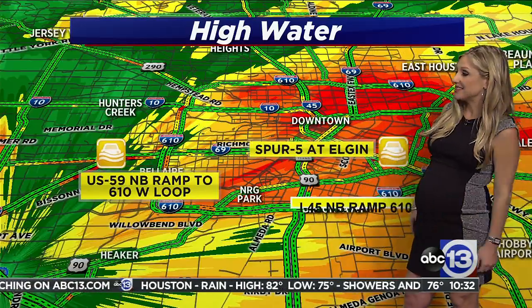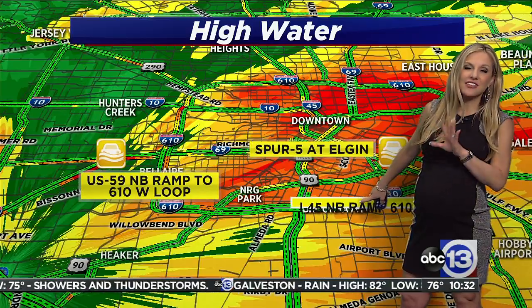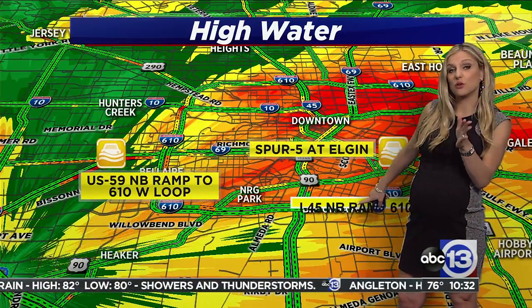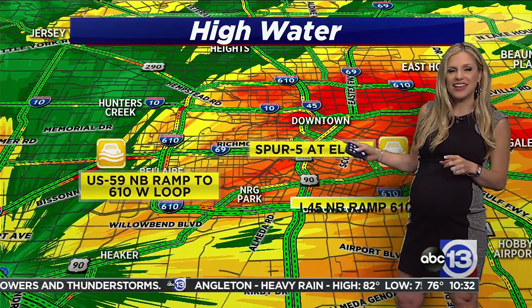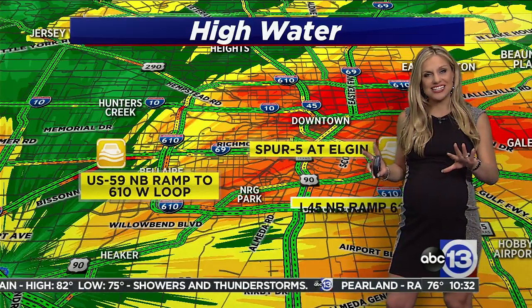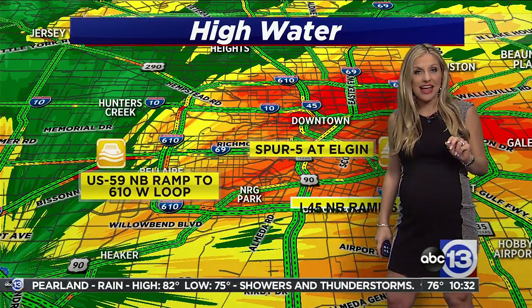45 northbound, the ramp to 610. That one is mostly clear, but there's still a little bit of water on the feeder road and also on the shoulder road lane connecting you between 45 northbound and 610. Spur 5 at Elgin, that low-lying area near U of H, still has water collected in that spot, so be careful as you pass through. A couple of lanes are still blocked off in that location.